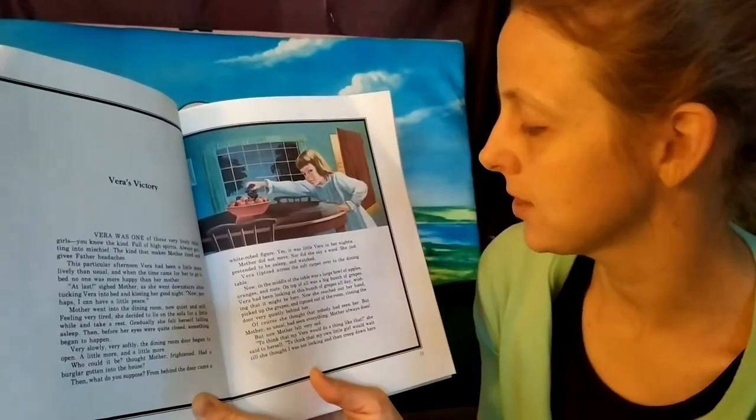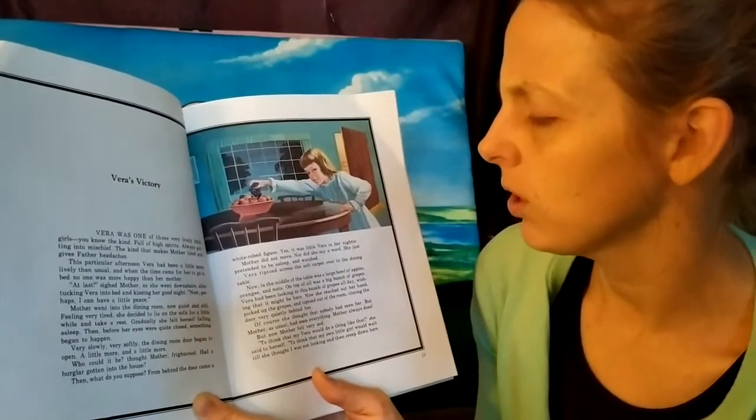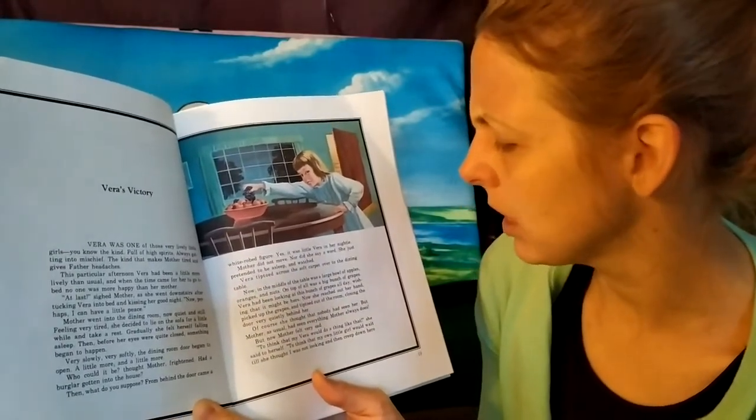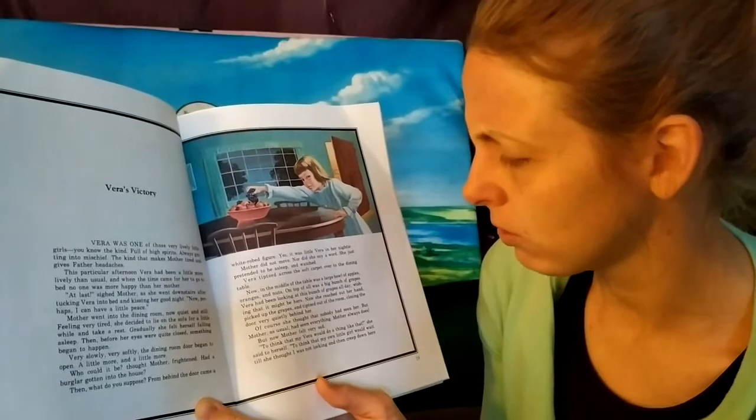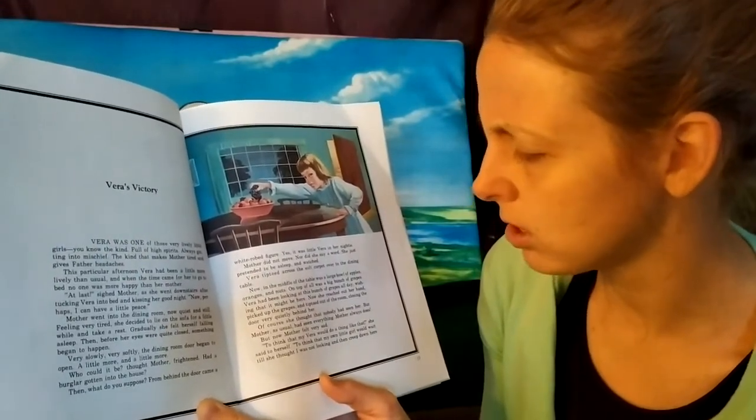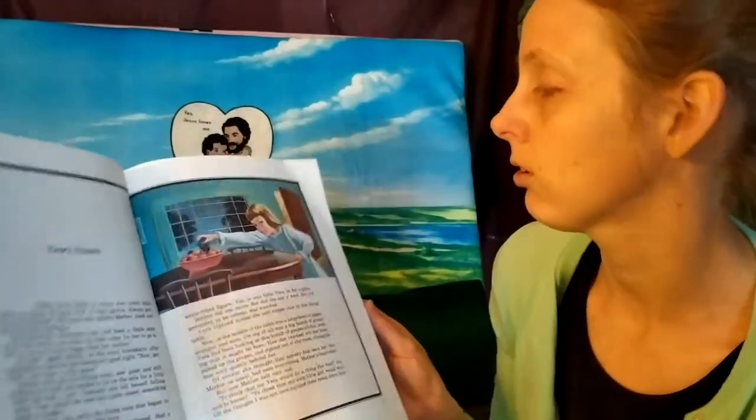Mother always does. But now Mother felt very sad. "To think that my Vera would do a thing like that," she thought to herself. "To think that my own little girl would wait till she thought I was not looking and then creep down here."